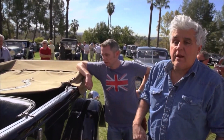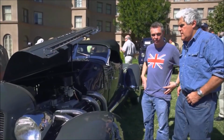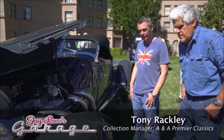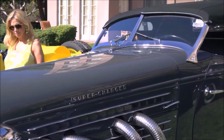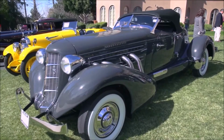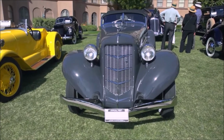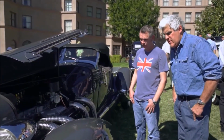Beautiful, beautiful car. Again, another Murphy car done here in Pasadena. 1935 Auburn 851 Boattail Speedster. It's one of two cars we actually just had done. We just had a 36 852 done as well. I remember they made a 12-cylinder version as well. Yes. And these were pretty reasonably priced. They were not inexpensive, but they weren't as expensive as Duesenbergs or some of those cars.